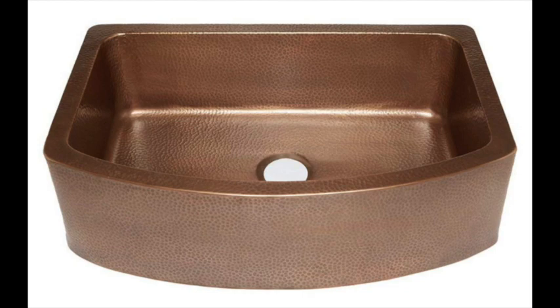Sinkology takes a lot of pride in their sinks, but their models seem to be hit or miss. This model is a hit, and at a reasonable price point. The Sinkology SK304-33B is the best copper sink for the money because of its simple design to go with the price tag.